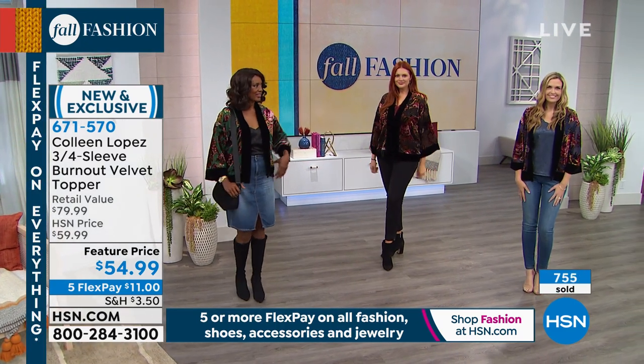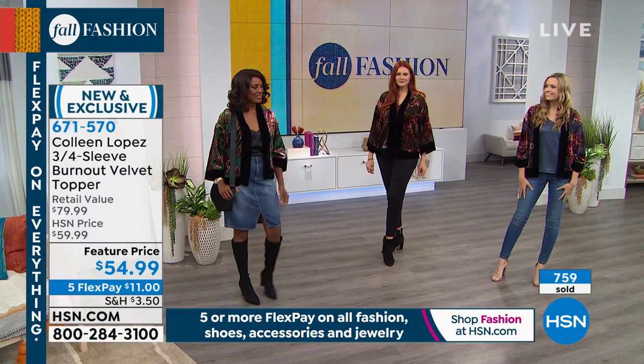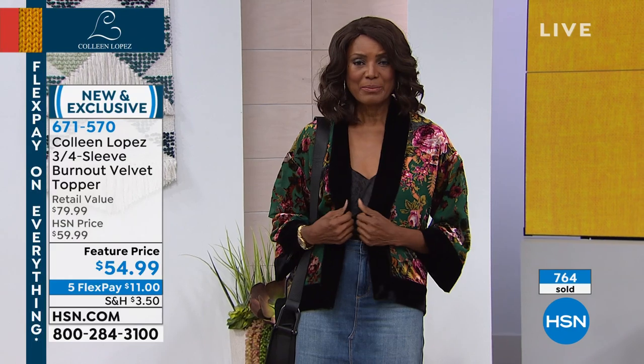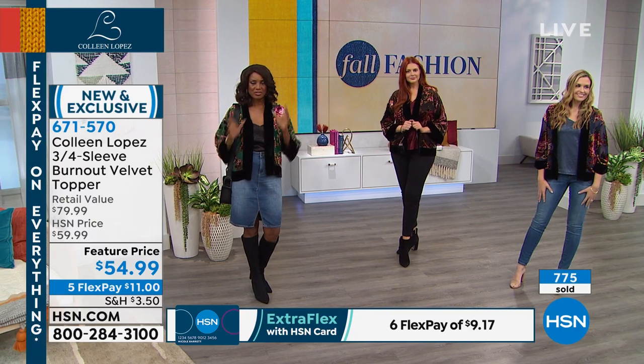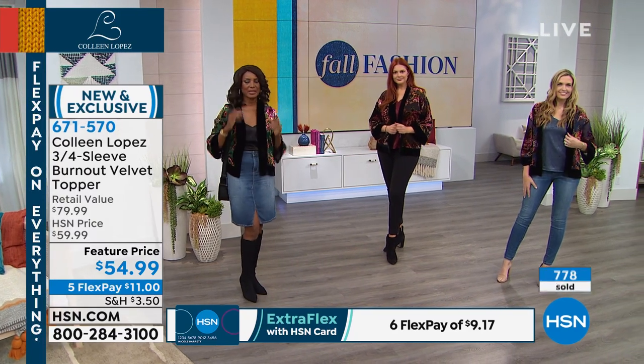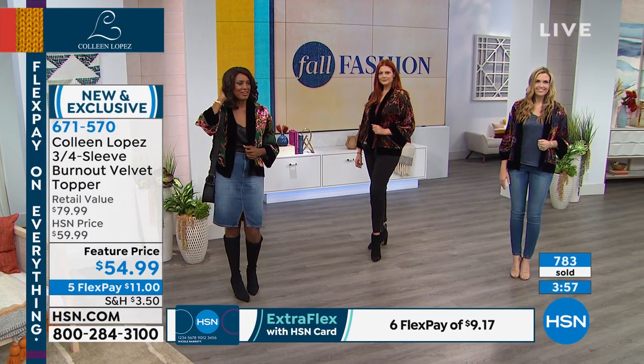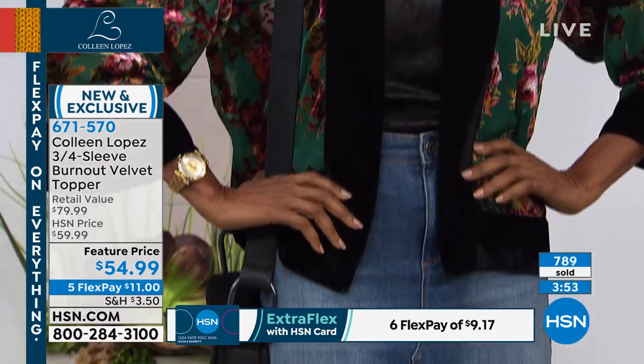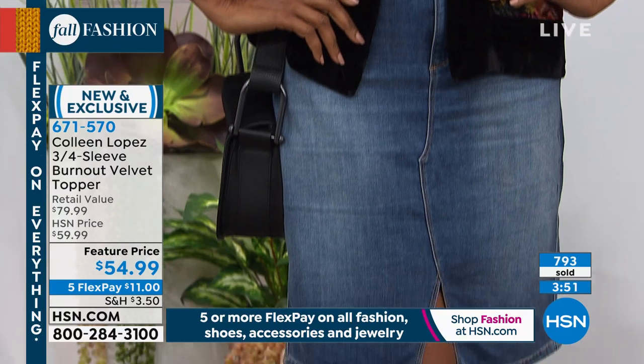Inger, I love that with a jean skirt. Isn't that nice? It looks great. Just a day look, very nice. Simple day look, but the jacket is not simple, the jacket is so versatile. So I'm wearing it with a jean skirt, but in the evening time, I can just put my hair up and back a little bit, put some chopsticks in there, take my velvet skirt and throw it on, and I'm ready for the evening time.